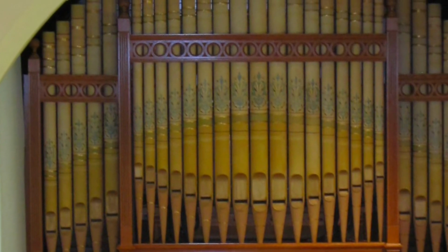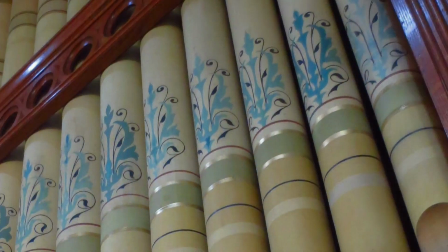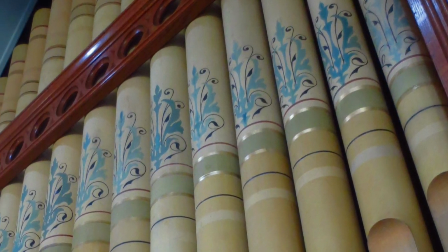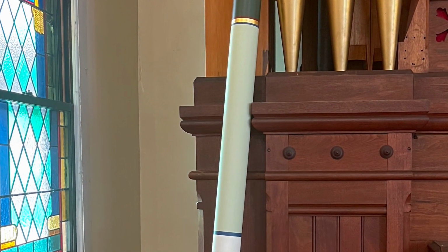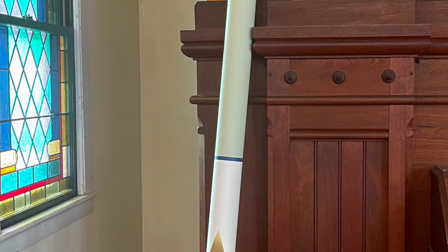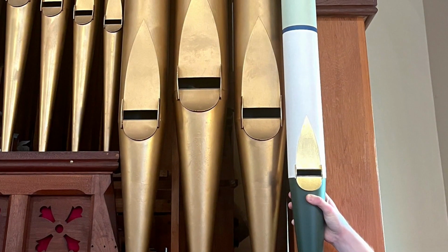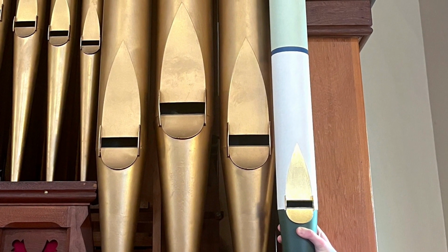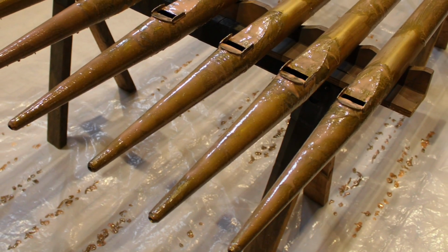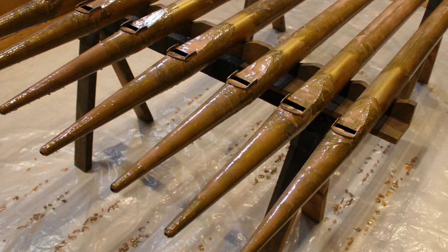Just to give a broad picture of what builders were doing in the late 19th century, here's how organs were being decorated. Then, working with the committee, a series of samples were proposed, and we worked together, changing a little bit of this or that, and came up with something that I think everybody was happy with.